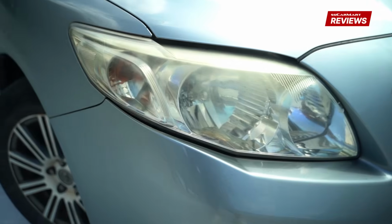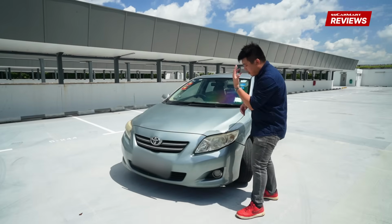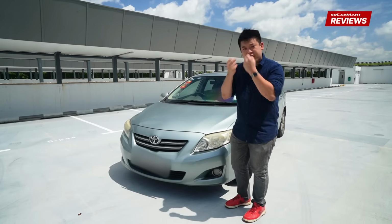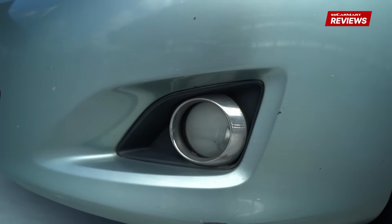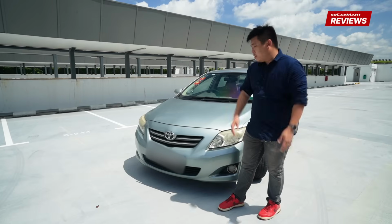Now the headlights, as you can see, it's pretty normal for cars this kind of age to age, and then they kind of fade out. But a little bit of polishing and you can get back those crystal clear headlights. Down by the front, you also have two little fog lamps to help you see better in the fog. Not really that useful in Singapore, but it's a nice option to have.